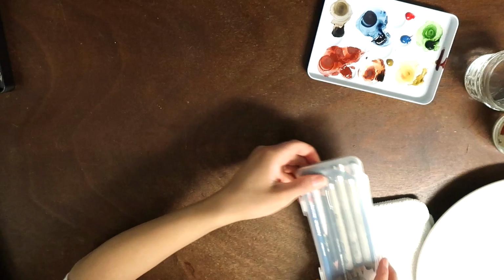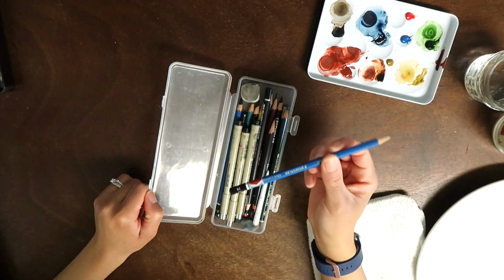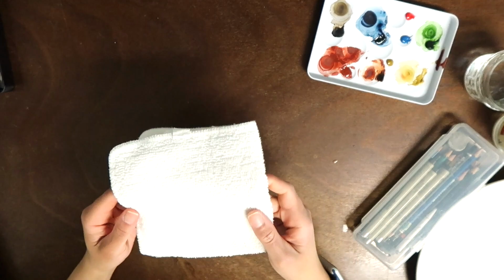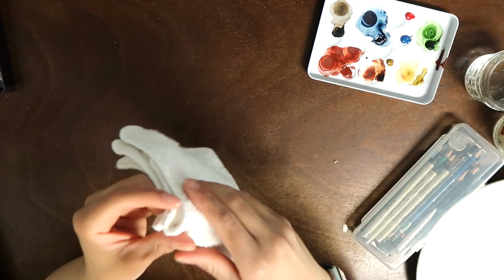I'm also going to use some pens and pencils, but I'm going to start off my watercolor with a pencil sketch. So I'm probably going to use a 2B pencil. And it's also good to use a kneaded eraser when you're working with watercolor paper. I'm going to use a washcloth to wipe off my brush. These are best to use instead of paper towels because you don't waste a lot of paper or create a lot of trash.